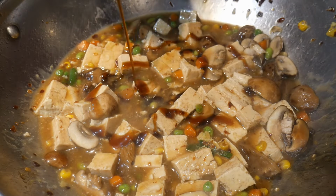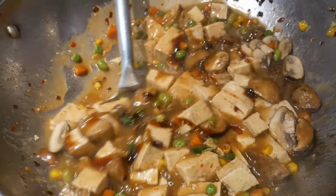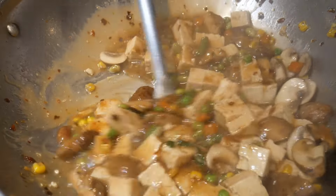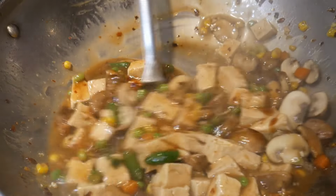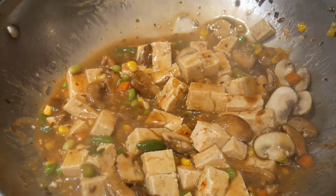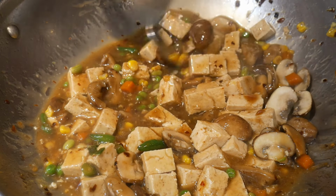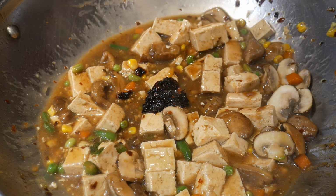Okay, after I did a taste test, once I create a sauce to the consistency that I want, I add some additional oyster sauce. Now, it is very important that you should always taste test at what I would call the end point of the sauce, because once you add water to the dish, you're going to dilute the flavor. So you want to make sure that it's the flavor that you want.